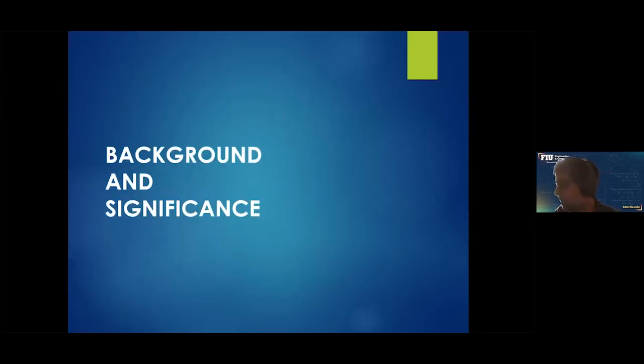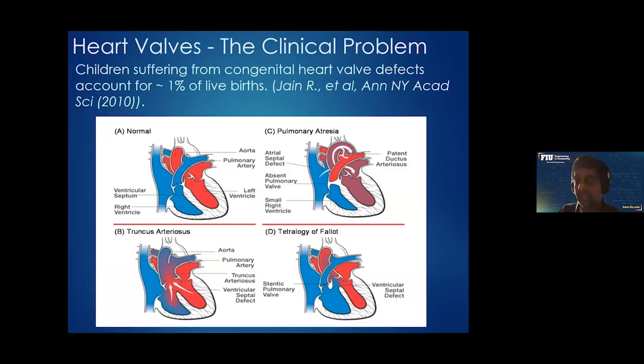I'm just going to give some background and significance on heart valve and heart valve disease, okay? Heart valve disease is a problem that occurs both in adults as well as in children. It is a fairly common disorder when a child is born with a heart valve defect. You can see here on this particular screen a couple of examples of types of defects. For example, pulmonary atresia, where the valve itself, the pulmonary valve, is missing. There are multiple cardiovascular defects where there is a ventricular septal defect and there are some valve anomalies that accompany it, truncus arteriosus, and so on.